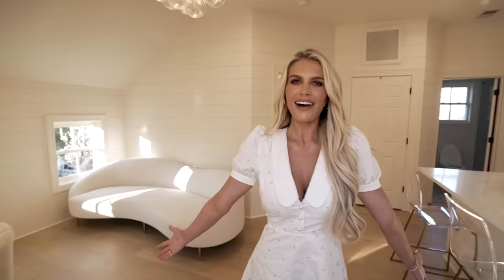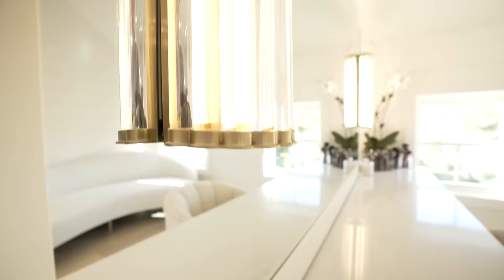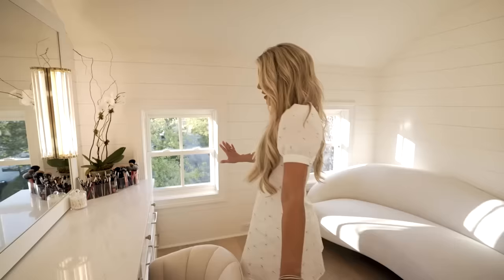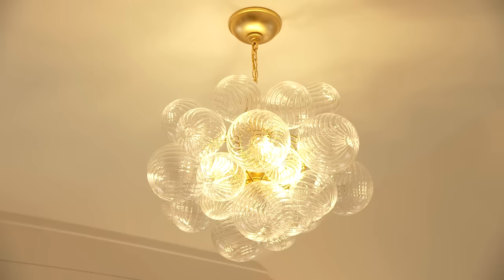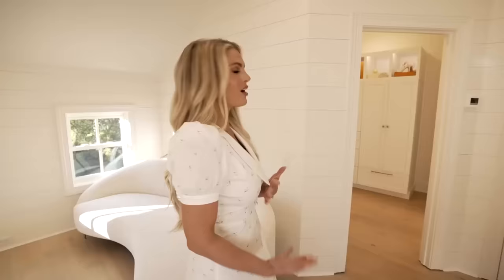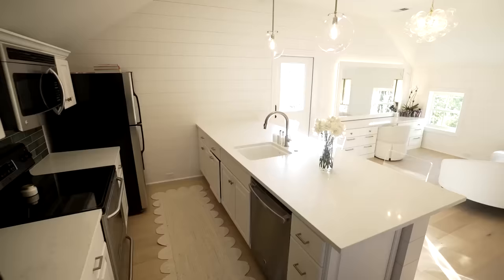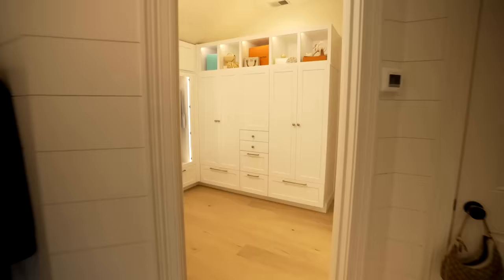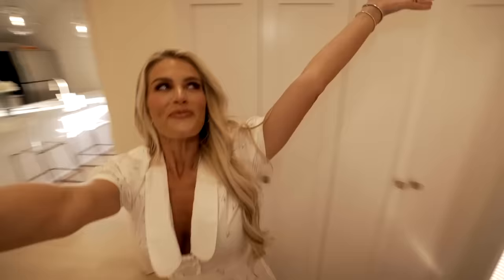Look at this. This is the ultimate glam room. I mean, I have everything custom built here. Vanity station, sconces here. Everything is on dimmers, which is really nice because I can control the light. I think this space is obviously where I do a lot of work, so they barely see me in the main house. And here is, this is every girl's dream, my perfect glam room.